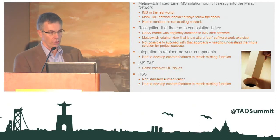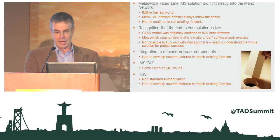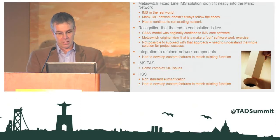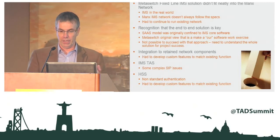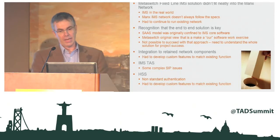We also had, as I said before, various custom features that were in their network up till now, and we had to do development to match existing function. And some of this dates back a long way. This is a fixed line network, and people have been having fixed line service in the Isle of Man for over 100 years. You end up with a lot of features in there, and some of them are fairly niche ones, and there was some custom function we needed to put in to match what was in their network today. We also had complicated SIP issues.